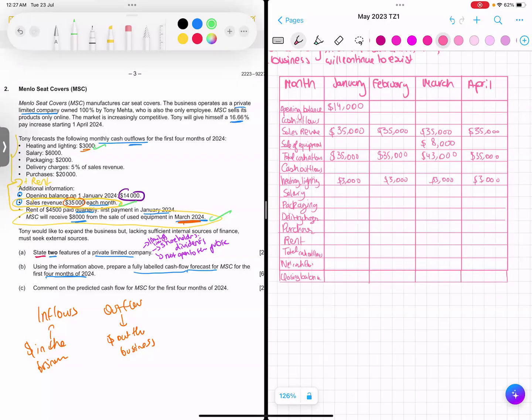Now salary. We have to remember that Tony gives himself a pay increase starting April. So the salary will be the same until April. So we're going to write 6,000 for all of them until April. Then it's a 16.66% increase. So for April, you multiply his salary, which is 6,000, by 0.1666.